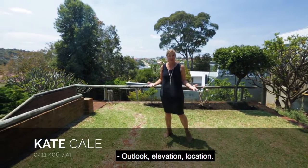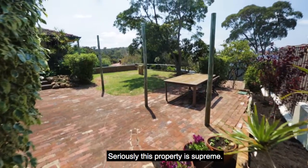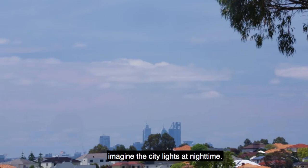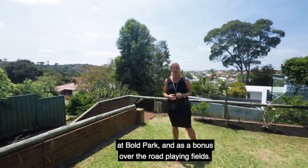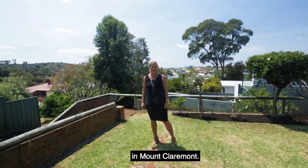Outlook, elevation, location. Seriously, this property is supreme. We've got the city over there in the east. Imagine the city lights at night time. Around to the north, there's the beautiful bushland at Bold Park. And as a bonus, over the road, playing fields. It doesn't get much better than this in Mount Claremont.